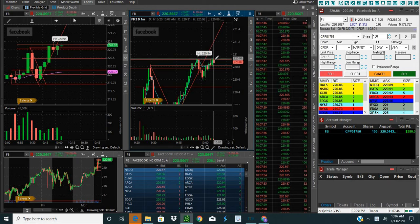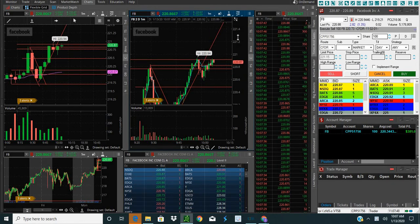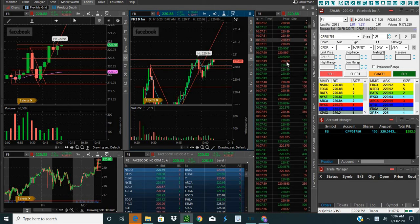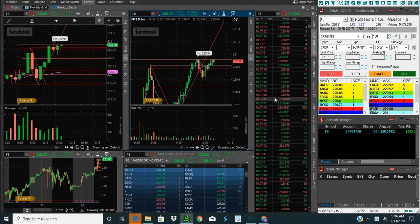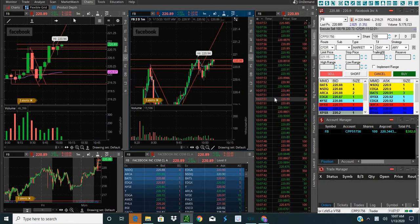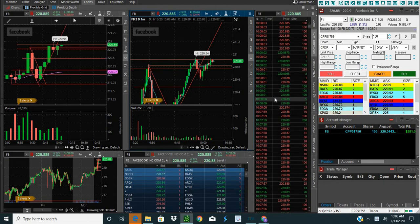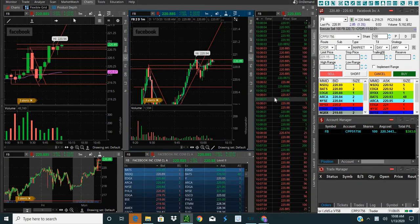We'll trigger some momentum. We wanted to see this thing speed up too with size. So we're gonna watch the tape, you guys, right now. I don't really want to see any transactions going through below the 80 right now.